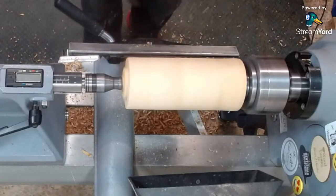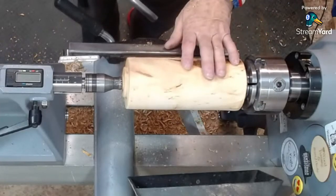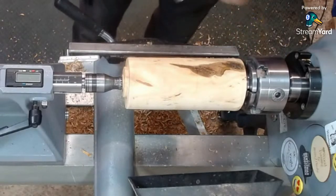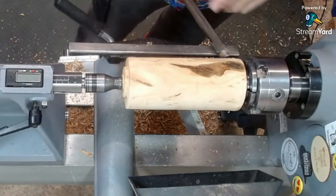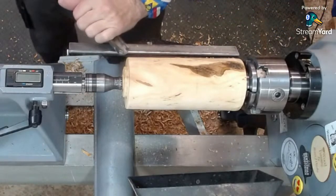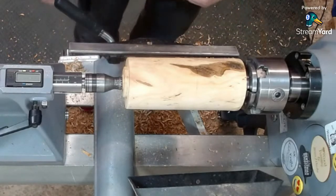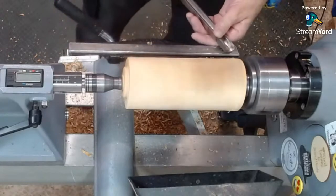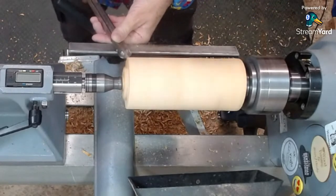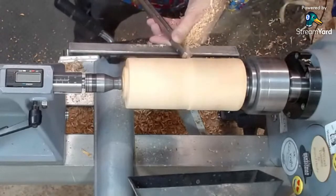So just take a pause there. I just want to point out something for the newer turner, as Mr. Walt's always saying. When you're using your spindle roughing gouge, you want to make sure you're comfortable at the end of your cut rather than the beginning of your cut. Because if you make yourself really comfortable at the beginning and you get to the end, you can be off balance and run into your chuck. So make sure you're comfortable here, and then reach over to where you're not quite so comfortable. Start your cut, and when you get to the end of your cut, you will be nice and comfortable.